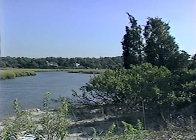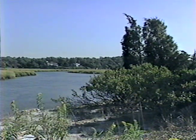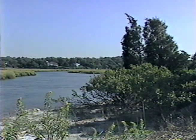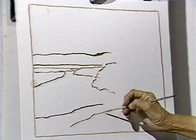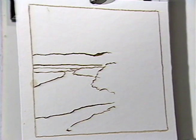And as I'm talking, I'm trying to describe to you the general green foliage that is found in this particular part of Long Island. And of course, it's all extremely native to the beach area and to this creek.